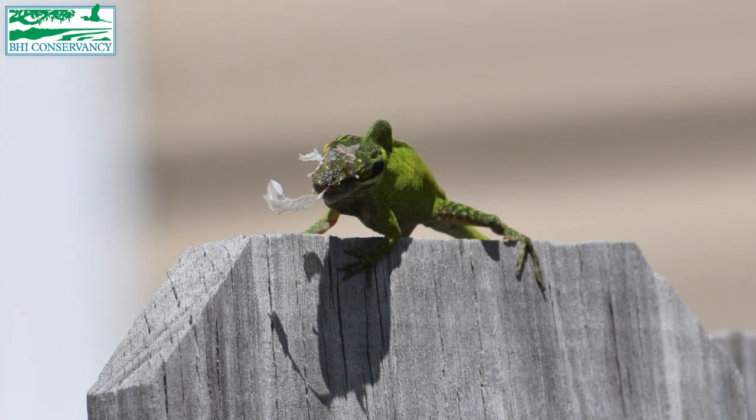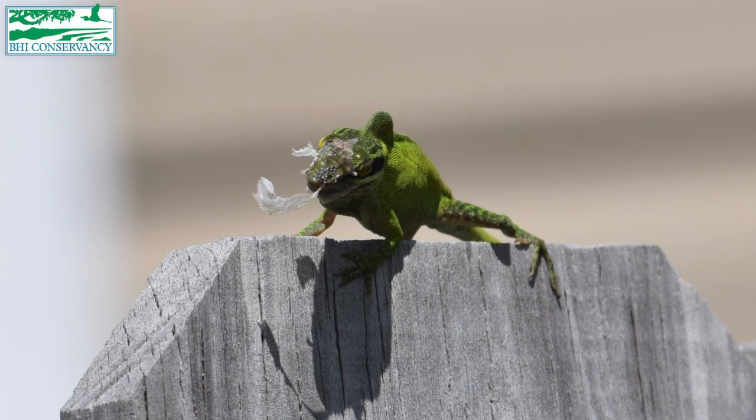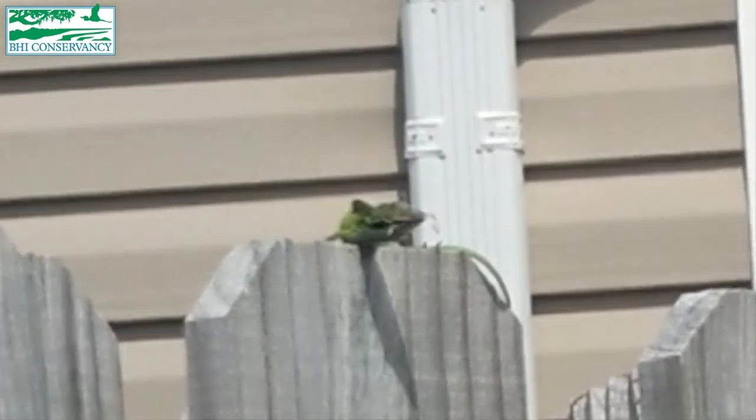So you can see here in this picture how it looks kind of like maybe plastic is on his face, but those are actually his scales that are falling off. You can also see in this video here how he's rubbing his face against the fence to try to get some of those scales off.